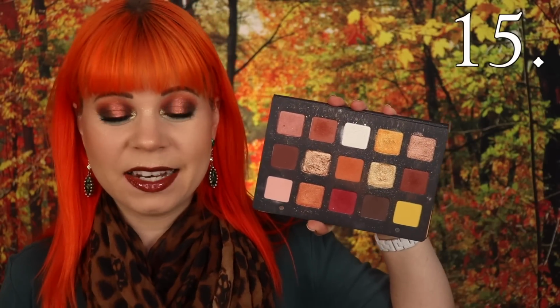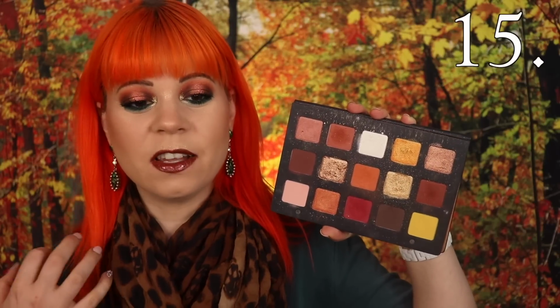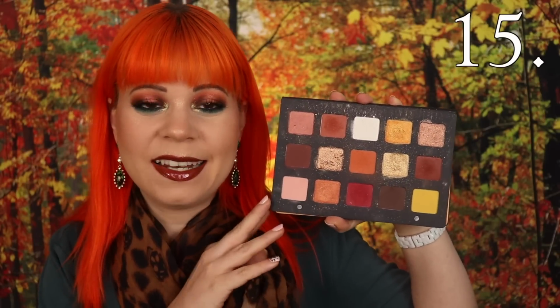So in the bottom spot, I actually have the Natasha Denona Sunset palette because when I look at this palette, it is very fall. This is a fall palette if I've ever seen one. You have a lot of depth, a lot of browns, a lot of oranges, a lot of golds, some reds. That's kind of the basic fall palette, if you want to call it that. But this is just not really my color story. But since it is in my collection and it is definitely a fall palette, I wanted to throw it in here.